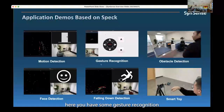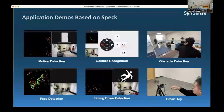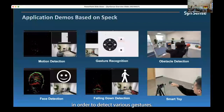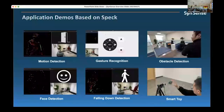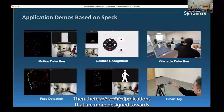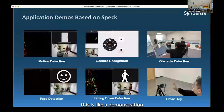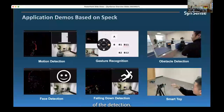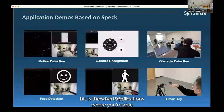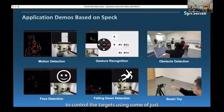Here, you have some gesture recognition tasks. Everyone is probably familiar with the IBM gestures dataset. So we use something very similar in order to detect various gestures. Then there are some applications that are more designed towards in-house monitoring. This is like a toy demonstration of our fall detection. And the very last bit is the smart toy applications where you're able to control the toys using some hand gestures.